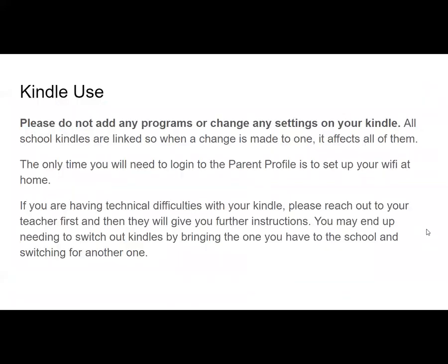Since our Kindles are all connected, we are asking that you do not add or change any settings on your Kindles. When we went through this experience in the spring, we had some families that were changing different settings and it affected all of the Kindles. So please just refrain from downloading any games or apps or changing any of the settings. The only time you really need to log into the parent profile is to set up your Wi-Fi at the beginning. And I will go ahead and show a video at the end of this to show you how to connect to Wi-Fi.